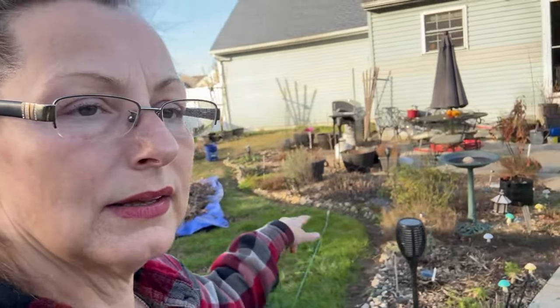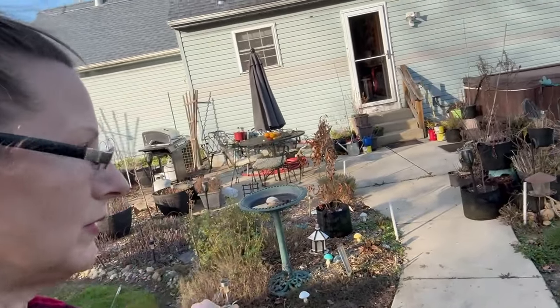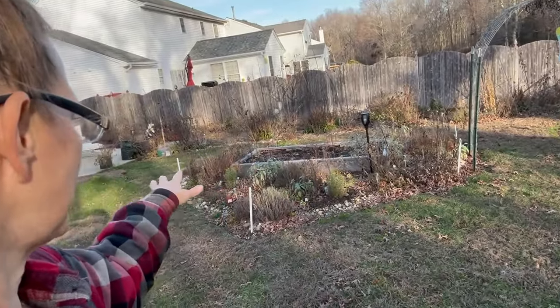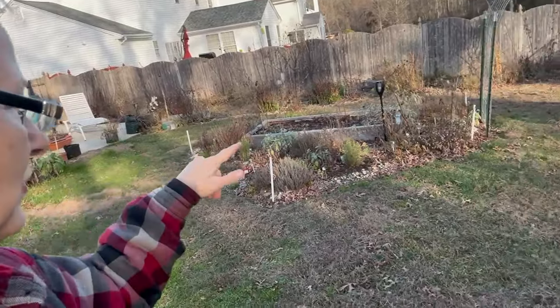And then this, of course, is my medicine garden that I always like to tend to and make sure it looks nice, because everything in here is very special. Same thing with the heart garden. Everything in there is very special. So that's the next bed that I'm going to clean up and tend to, because I got a lot of special things in there. Very special. So I guess that's it for now.